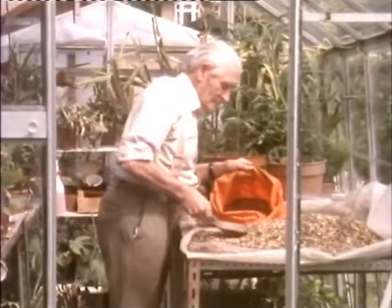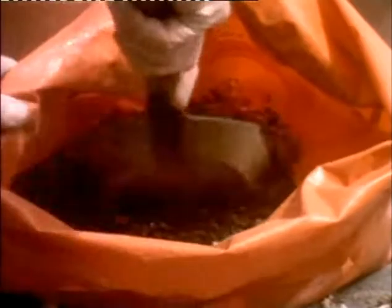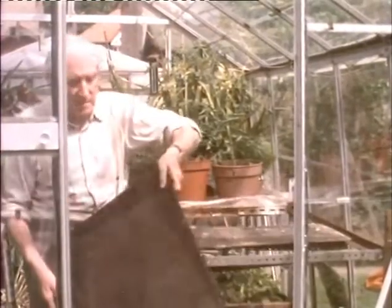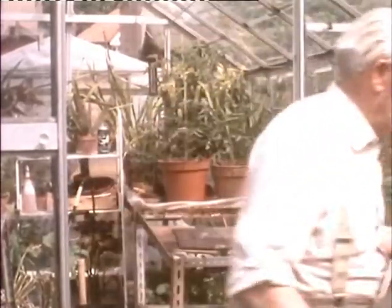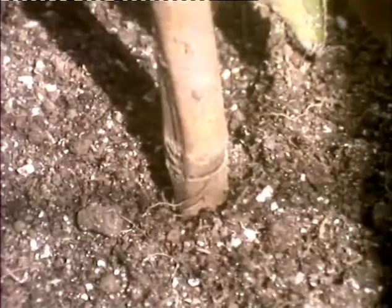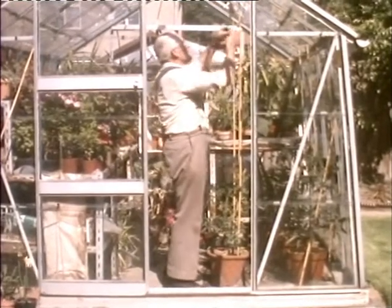And before very long, the greenhouse has to be cleared to make room for the tomato plants. Overwinter shingle is bagged and stored for the summer. Then the metal staging is dismantled, so that the plants can now be tied into an elevated position. Firmly, but not too tightly is his rule.